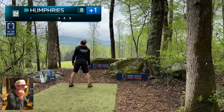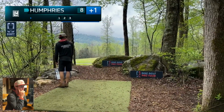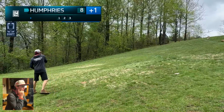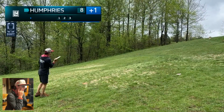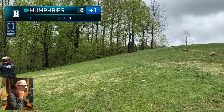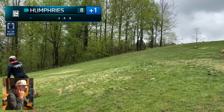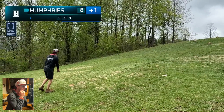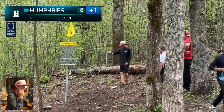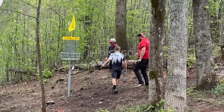This one, hyzer out of the hands. Finally throw that D3 right. And it puts me about 250 feet away from the basket with a 35-foot raise, probably playing like 290. I'm going A3 and hyzer. This is my understable one. As you guys can see, it really held that turn and then flexed out a bit at the end. And that's a park job, so I'll be tapping in, getting back to even par.